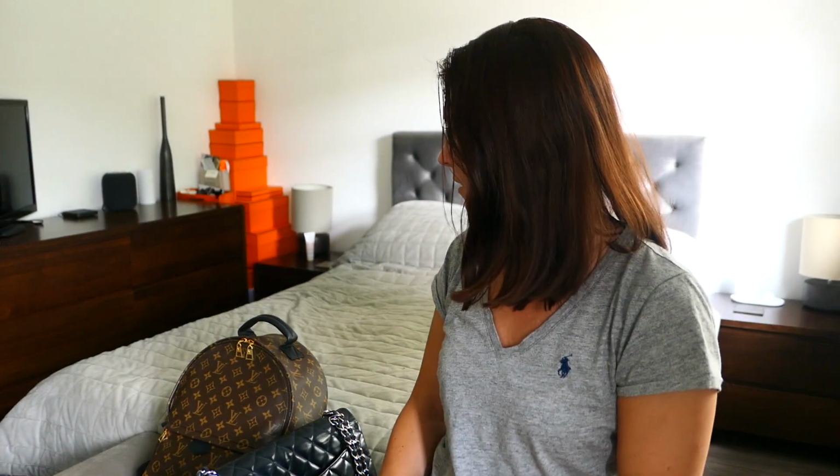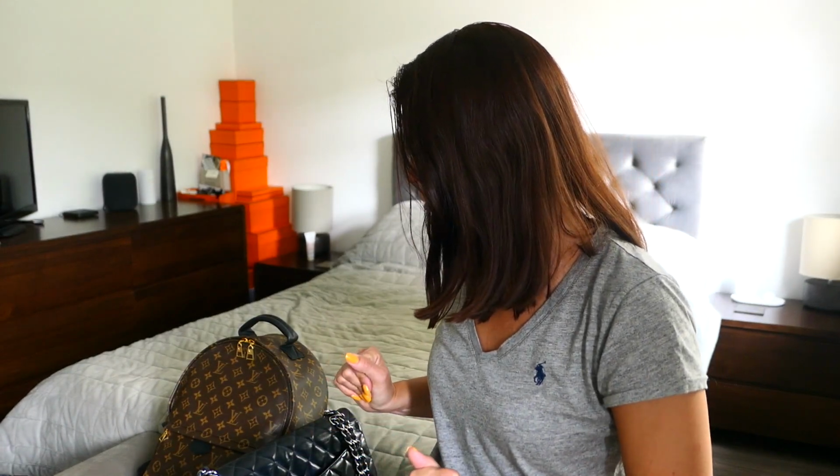Right, let me play with the lighting slightly, that might be a bit better. Right, so what shall I show you first? I'm going to show you first my handbag. So the handbag of choice for the trip.